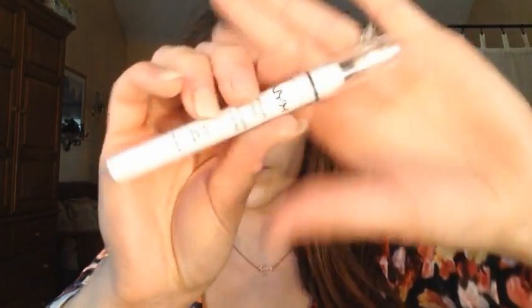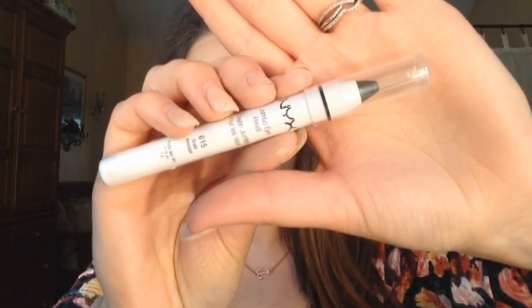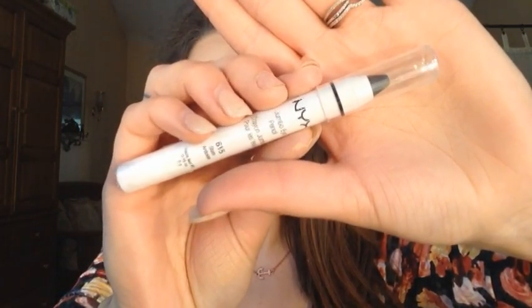Can someone please fix these eyebrows? So that's what we're gonna do next. To fill in my eyebrows, I'm gonna be using this NYX Jumbo Eye Pencil in the color Slate. It's just a black color. So I'm gonna first outline my eyebrows and then I'll fill them in. If you do decide to use a jumbo pencil like this, I would highly recommend using a small detail brush. I tried using it with the pencil and had a really hard time.